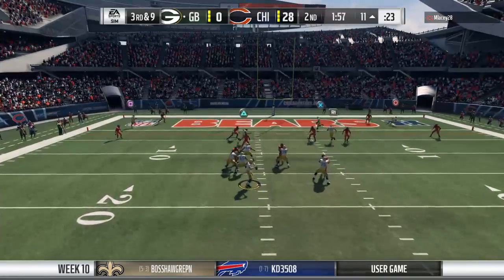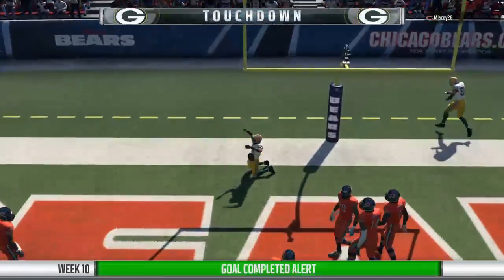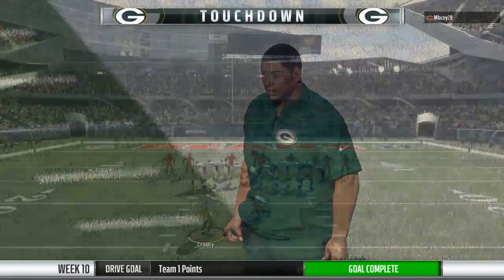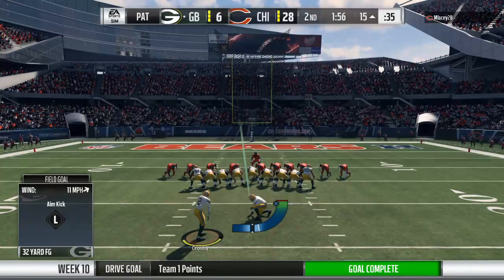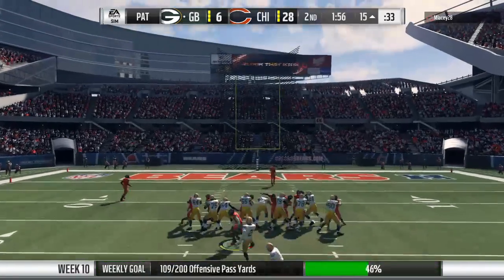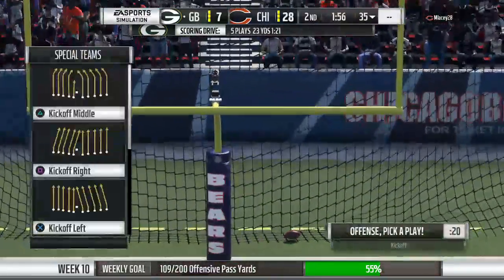Throwing is Rodgers on 3rd down. Got a man, it's Montgomery for the Packer touchdown. Ty Montgomery, his 2nd touchdown on the season. And the Packers get a score closer. He's got it to bring it back to 28-7 now.